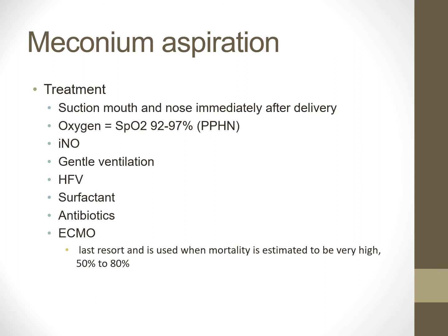We actually might give them a higher saturation goal because this can cause pulmonary hypertension. Meconium aspiration can cause pulmonary hypertension, so we might actually give them more oxygen in the meantime, or we might start them on this drug called nitric oxide, inhaled nitric oxide, which is a pulmonary vasodilator. Might help them in the meantime. Gentle ventilation is still needed. You don't want to destroy the lung tissue that is getting gas.